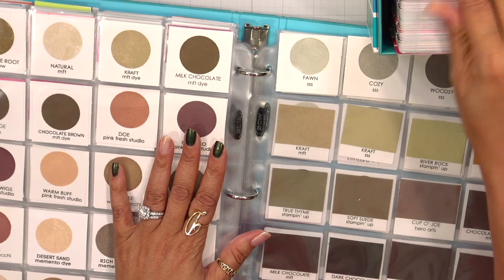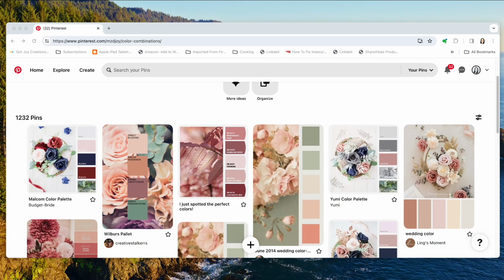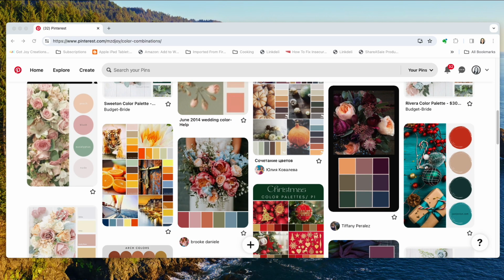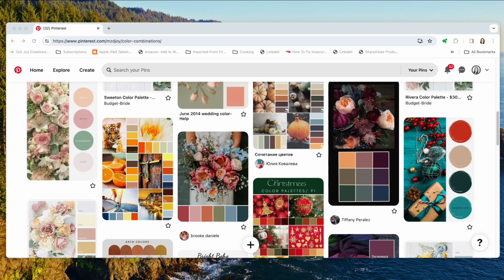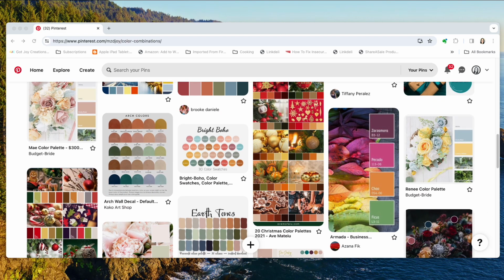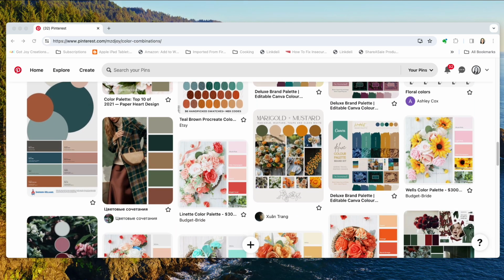All right, let me show you my Pinterest board. Okay, here is my Pinterest board. It has color combinations, and as you can see, I have over 1,200 color palettes here. So as I scroll, I can also get inspired by these colors here. The only downside, a little bit of a potential of a downside here, is the fact that you're only going to see the color in which your monitor shows it compared to the cards, but you can still be inspired by this as well. So having those color combinations available on your computer is also another great idea.